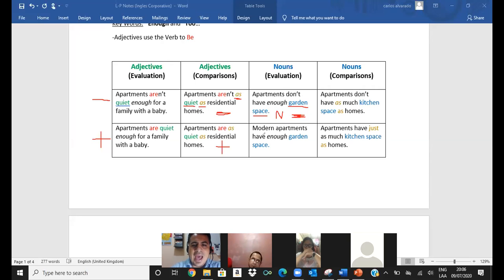Modern apartments have enough garden space. Aquí está mi noun. Y en este segundo ejemplo, ¿estoy promoviendo o no estoy promoviendo los apartamentos? En mi opinión. ¿Qué piensan ustedes? Modern apartments have enough garden space. Sí, estoy promoviendo los apartamentos. Correcto. Estoy diciendo algo positivo. Okay, so this is evaluation.